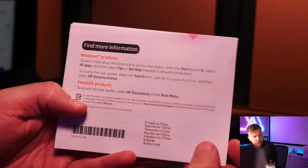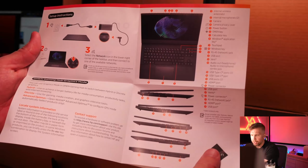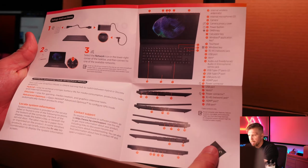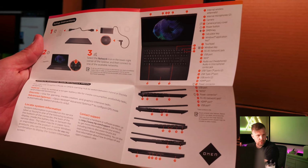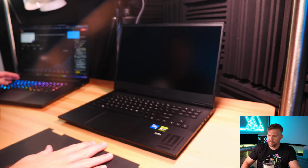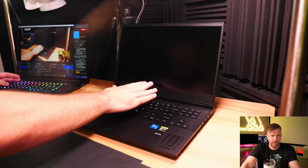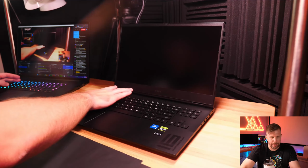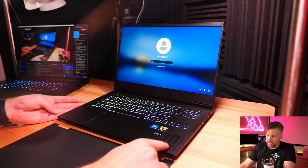So it's like a picture of the Omen laptop. Says find more information. Whole getting started guide here, saying plug in your laptop and then press the power button. This does talk about Advanced Optimus right here. That makes me think it might have Advanced Optimus, which would be very cool. HP Worldwide Limited Warranty and Technical Support. Oh, this is interesting. I'm actually seeing this, and I don't think this is a 16:10 aspect ratio on this display. We've got a nice big chin here on the bottom, which makes me wonder what the heck's going on here.